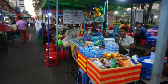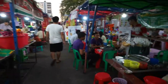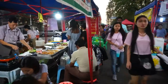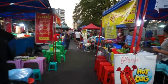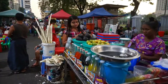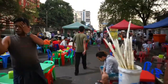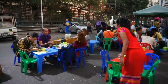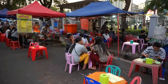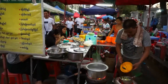Drinks, cold drinks, including cold water. Hello. Experience the local life in Yangon, Myanmar. Of course, I have no idea what most of these foods are. Tables for eating. As I said, in about an hour this place will be absolutely packed. That's why I selected to videotape it now. This is where the food gets cooked at, right here. You see people eating right there.